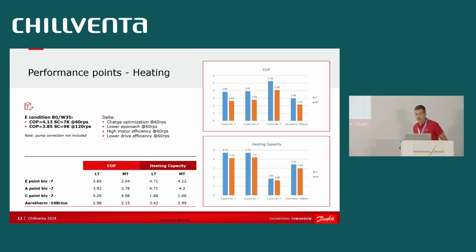Some performance that we achieved. Unfortunately, I do not have a full SCOP. This is probably what you're looking at. We tested both. In blue here, you have the low temperature regime, in orange and red, the medium temperature. We have some of the key points, the E point at -10. I'm talking brine to water here, but the E point, the A point, the C point, very important part load here, and an aerotherm used just in case. So you can see those values are more than reasonable.